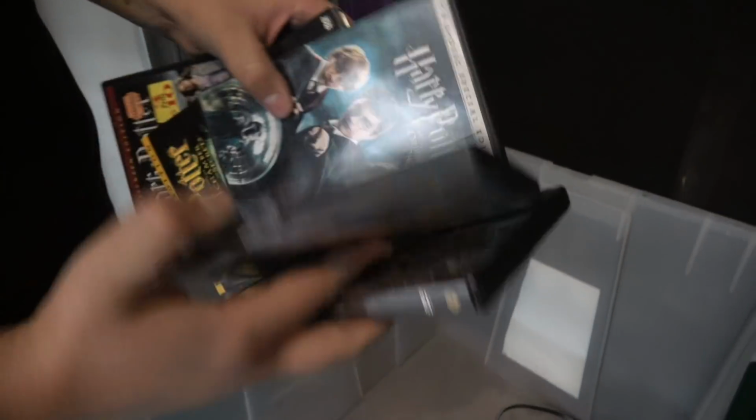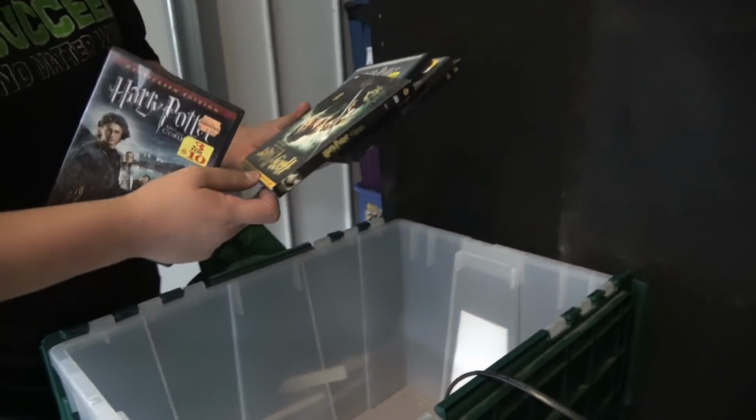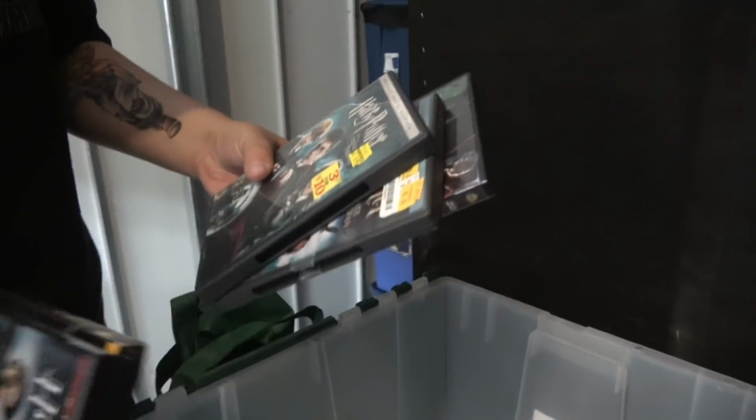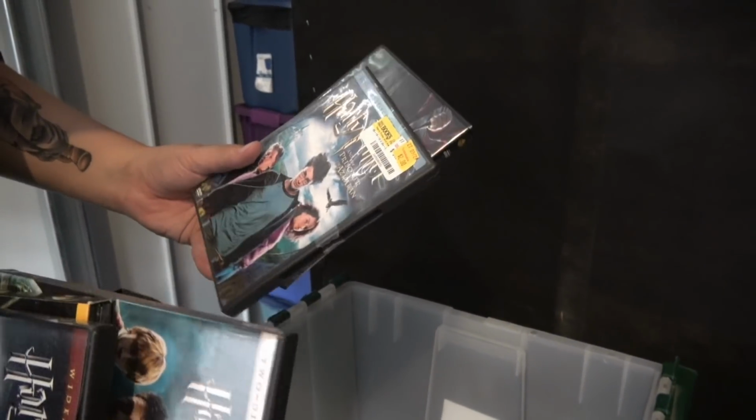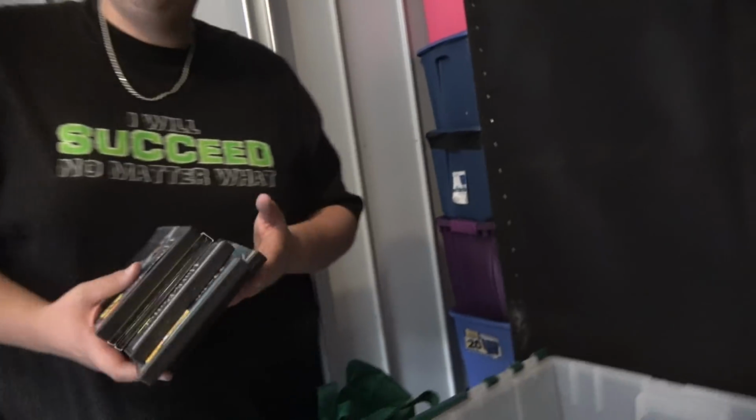A few more DVDs, Harry Potter. Harry Potter, Harry Potter, okay, they're all Harry Potter. Goblet of Fire, Chamber of Secrets, Order of the Phoenix, Prisoner of Azkaban or something, and Half-Blood Prince. They're all Harry Potter. So maybe a dollar a piece again.